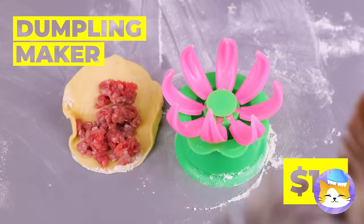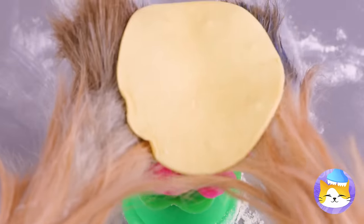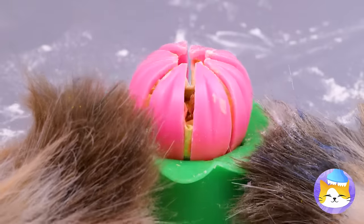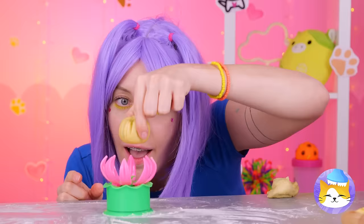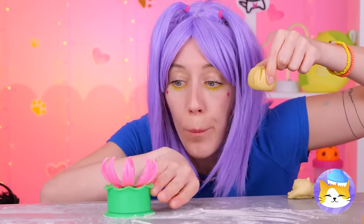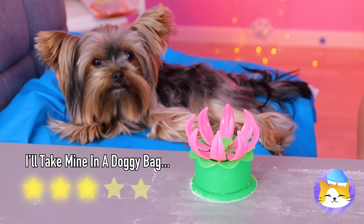Don't worry, that's what our dumpling maker's for. All you need's the dough and filling and voila! You've got a perfectly wrapped dumpling. Wow! Careful, that might be the one with kibble.